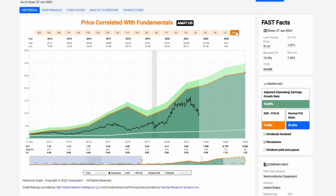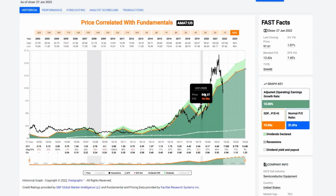But the problem is, as fast as the company grew, it was clearly overvalued in 2022. Now, recently, this bear market that we've been finally entering in recent weeks and months has really brought this stock to an attractive valuation for those who are interested in long-term total return.